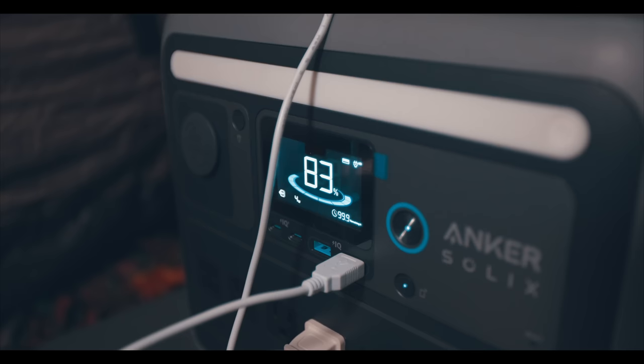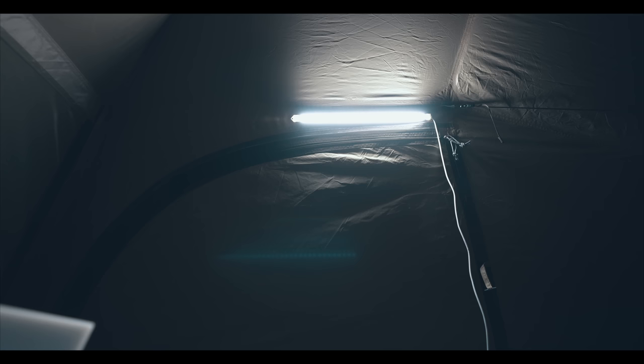That's pretty impressive considering the fact that we've run this light basically all day yesterday into the night. Now we're running the light again, and we were running that heating pad. So that's pretty good.